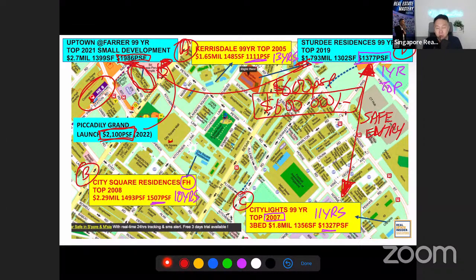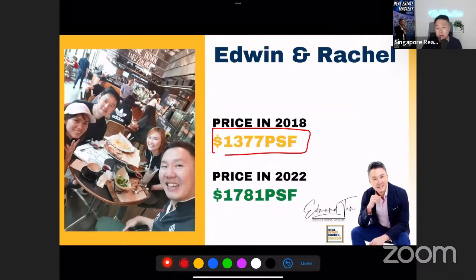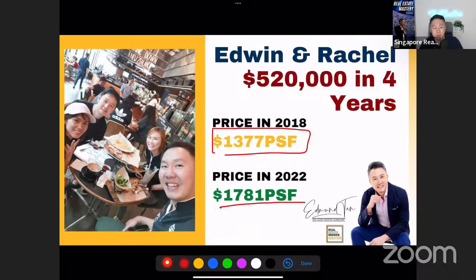All right, so when we look at this situation, that's one of the ways that we look into spotting a good location with the right entry price, a very safe entry price, so that the price you're buying at is not the most expensive in the location. And this is also a reason when Richard and Edwin bought this property at $1,377 per square foot, the last we checked in 2022, it had already gone up to $1,781. So in just a short 4 years, their property value already went up by more than $500,000.